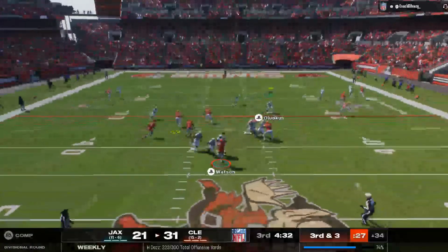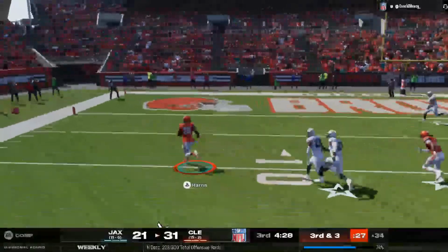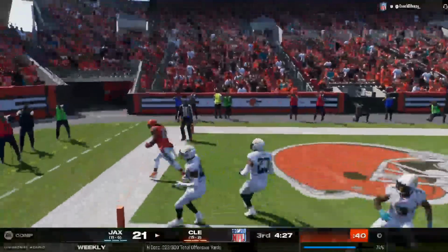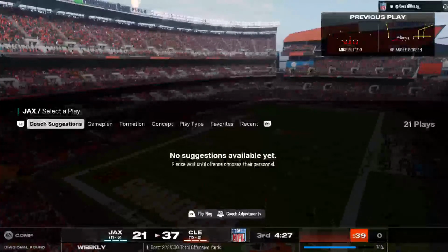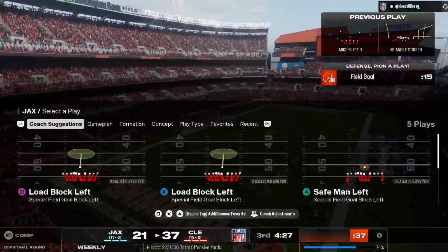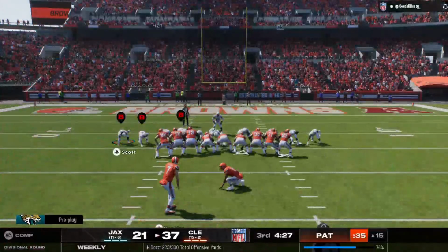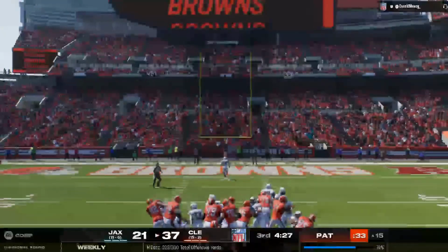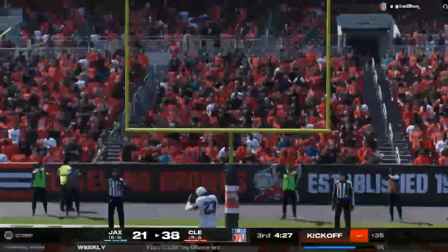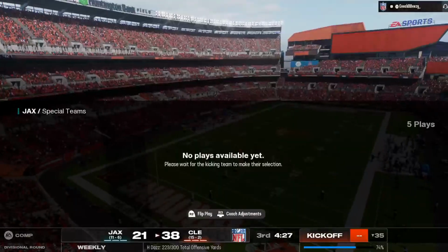Back to throw, Watson. It's brought in by Harris. And he is into the end zone. Touchdown, Cleveland. Najee Harris, 34 yards. And his guy's now an extra point away from taking a 3-score lead. Hopkins with the extra point. And that'll make this a 3-score game now. The lead moves to 17.